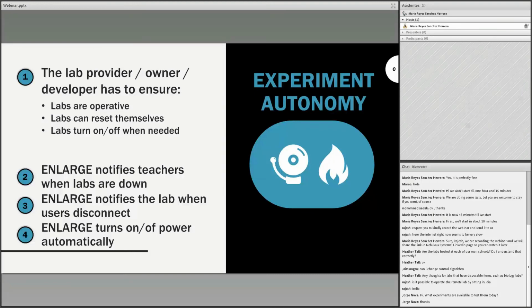Now, ENLARGE offers solutions for each of these three problems. For the first one, the system notifies the teachers or the lab technicians when labs are down through emails and notifications that are sent automatically. For the second one, ENLARGE notifies the lab control program when a user disconnects, so measures can be taken in the lab control program to automatically reset the lab. And for the last problem, ENLARGE turns on and off the power automatically when users connect and disconnect.